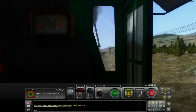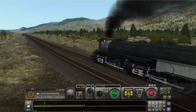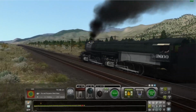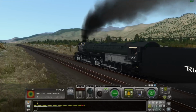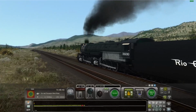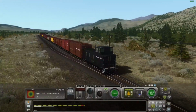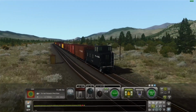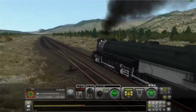Oh, the boiler just dropped like a stone. What happened? Interesting. There you go. We'll reduce the throttle here and try to get our boiler, our coal level up. We might have to stop at the siding here to wait to get things powered back up, because I just drained all the coal I had. The fire mass is dropping like a stone, and I can't get speed up here.